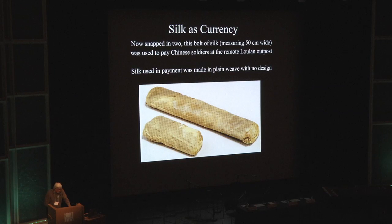The Gaochang Kingdom at Turfan, founded in the beginning of the 6th century, was a multi-ethnic town, about 40,000 in population. Most of its residents were of Chinese descent. The long-distance traders were Sogdians from the region of Samarkand. They very much dominated the long-distance trade.